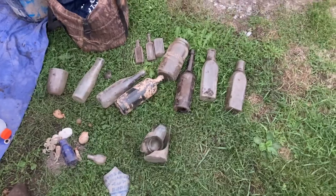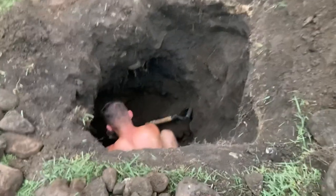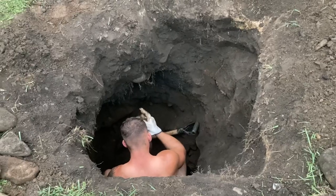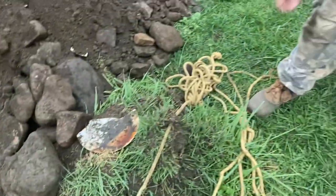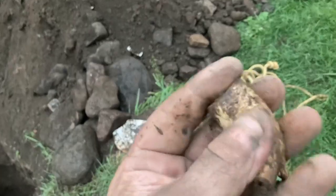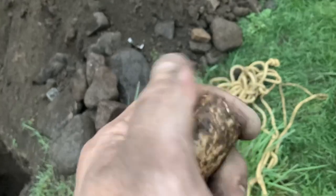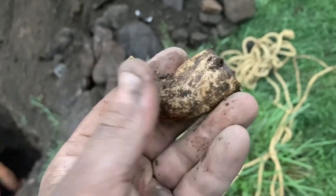You got a pipe bowl? Do you? And Corey just popped the pipe bowl out at the last little bit. Toss it up here. Oh, I missed it. Yeah. Another pipe bowl right there at the end of the hole. Just another TD. No designs on it, but still cool to find those old pieces of history.